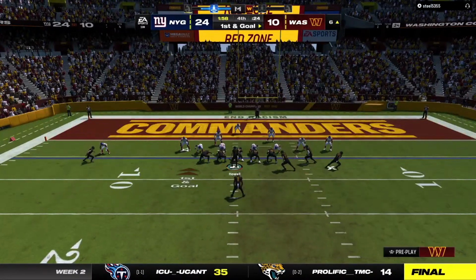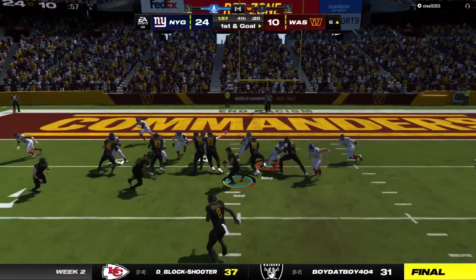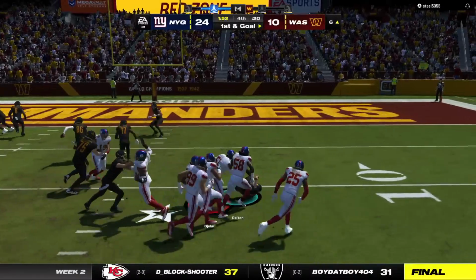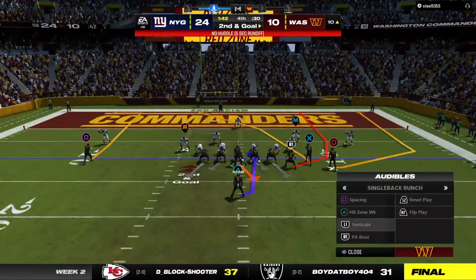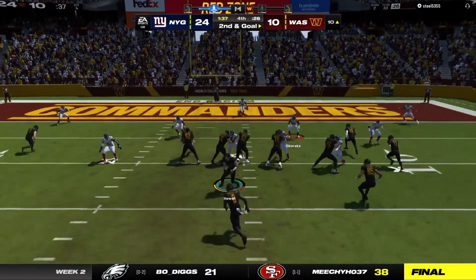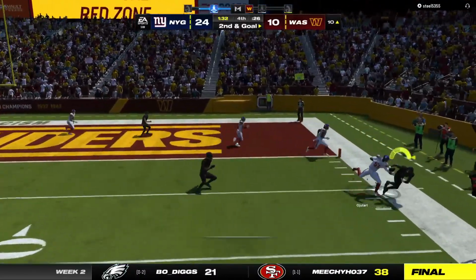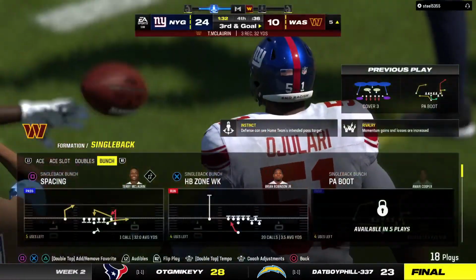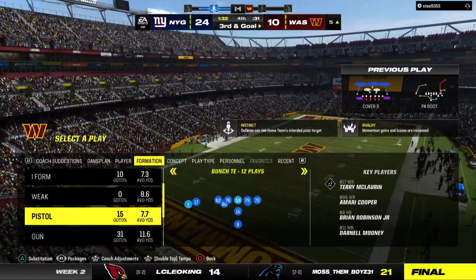Now 1st and goal. Oh, how about this on 1st and goal? And the reinforcements come in as they're going to stop him behind the line. Howell trying to get his offense to hurry up and get set. Here's Howell. Terry McLaurin hauling it in along the sideline. And he's able to get this down to the 5-yard line before he's out of bounds.